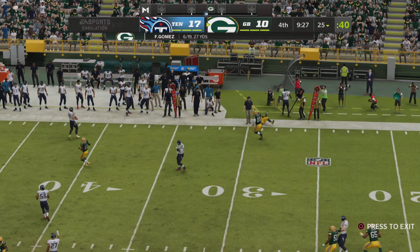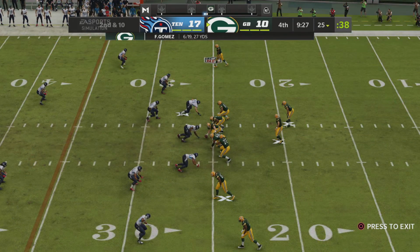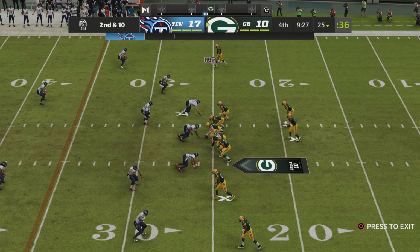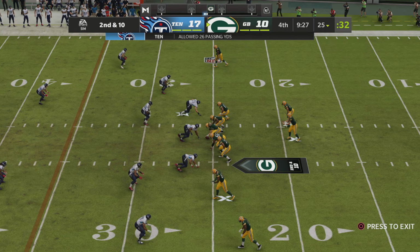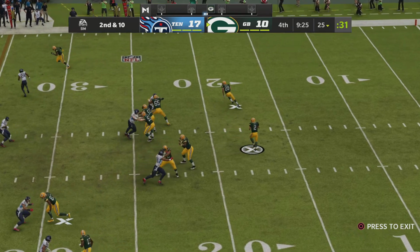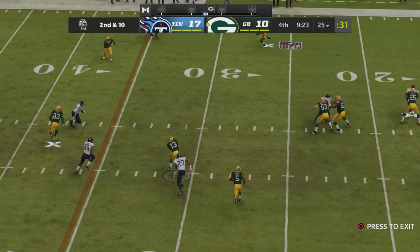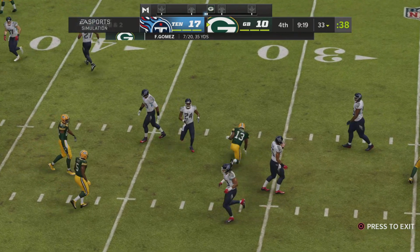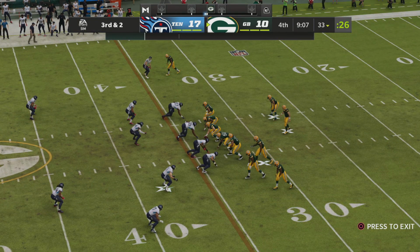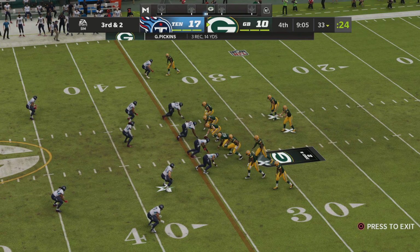And did he get the feet down? No, they'll say he did not. It's incomplete. So following the incompletion, here's 2nd and 10 from the 25. He'll look to throw. Over the middle into traffic, and that's complete. And he's upended at the 33 following a good pickup of 8.